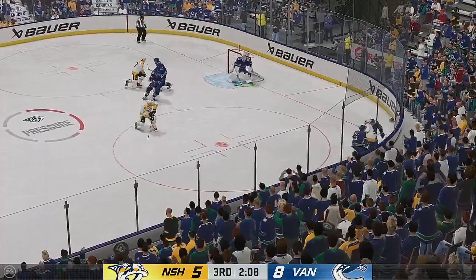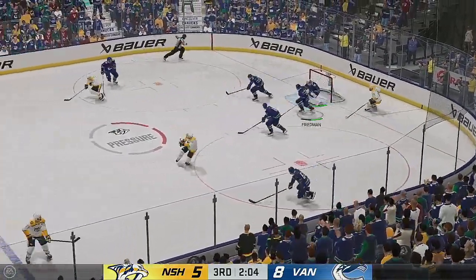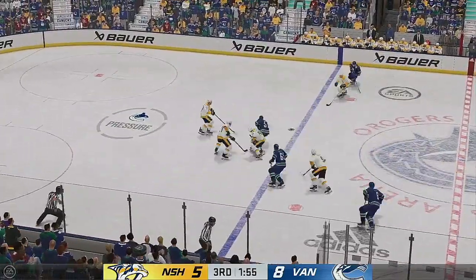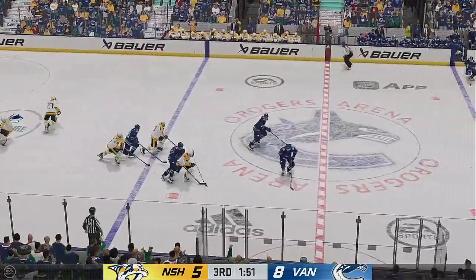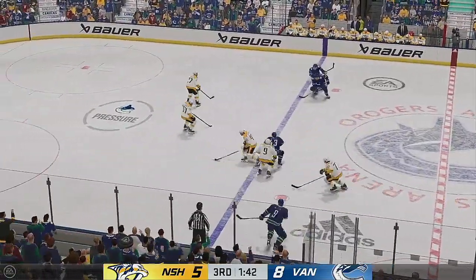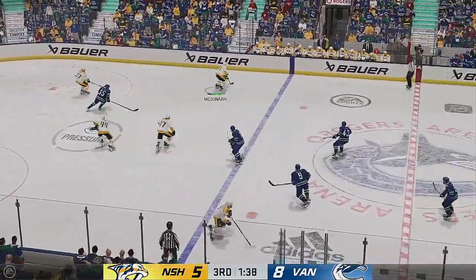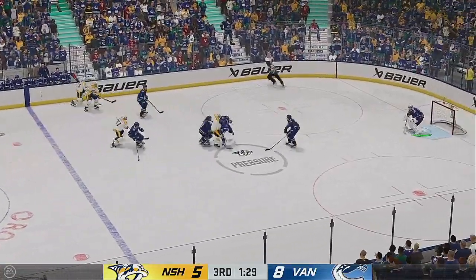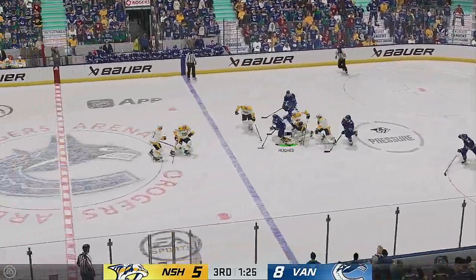Centering feed. Can't connect on the pass because it was broken up in front. Picking up some steam at center ice. Here's a great use of the stick right there to poke it away. Moves it up through the middle from the right. Poked away and forces the turnover at center. The Predators gain the zone. Coughs up possession of the puck.